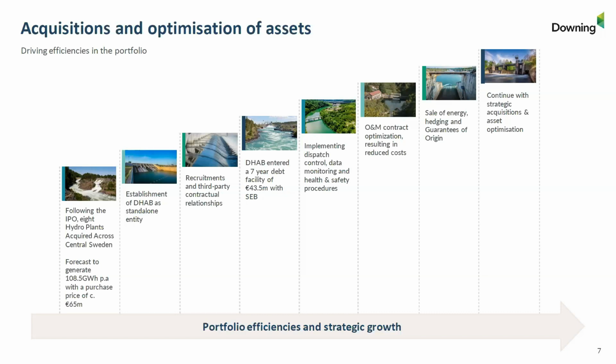In short, these hydropower assets are quite old. Typically they're sort of 60 to 80 years old. They've been operated in a very traditional way before we acquired them. And what we're doing is modernizing these plants. We're introducing different systems, different processes. We're bringing them up to the digital age. And what that does is it means we can avail ourselves of opportunities in the market, and that means we can increase the value of these assets. We can increase how much money they make from selling their electricity, and we can increase their effectiveness.